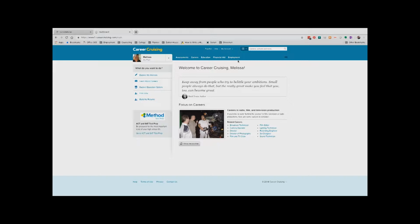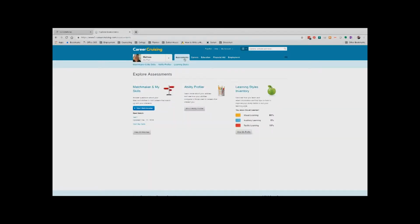The financial aid tab, I let our financial advisors work on that with you. But there's a little more information here that sometimes can help you refresh or talk with your advisor while you're looking at it in the future. And the employment tab is more for our seniors or other schools that are using Career Cruising as a way to connect to job sites and look at the different things that are available now: where jobs are, what they're paying, what's in demand. So that's the first three, the assessment, careers, and education, that I think are most useful and that I want to share with you tonight.